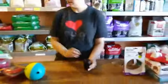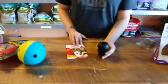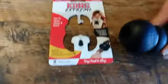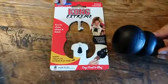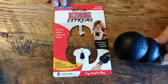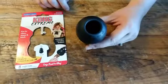So this one is a medium. They say this one is 15 to 35 pounds. You don't want to give this to a dog any bigger than that, because you don't want it to get stuck in their mouth. But you also want to have enough space in there to put some food in there, which is what we're going to do right now.